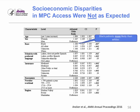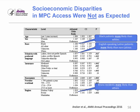We saw that Black patients were more likely to use this medical encyclopedia than white patients were. We saw that Latino patients were more likely than non-Latinos, at least if they were English-speaking and felt comfortable in English. And we found that residents of our poorest borough in New York City were more likely than residents of other places to use this.